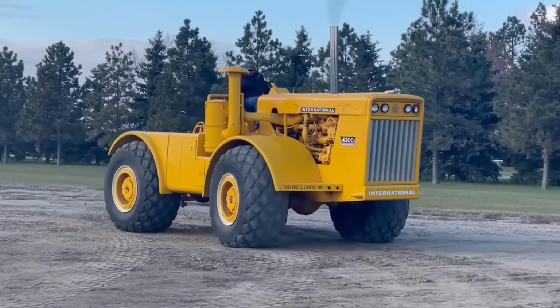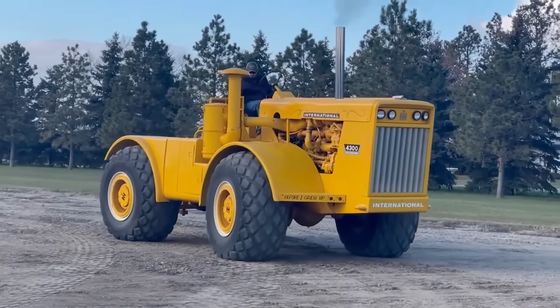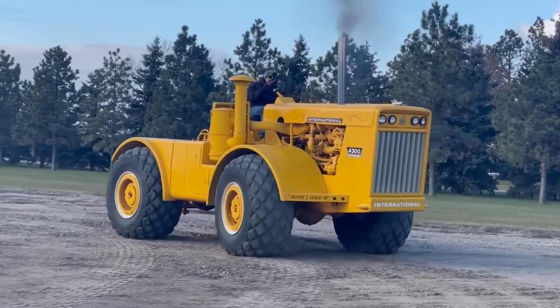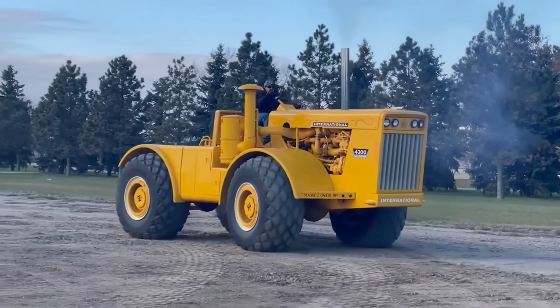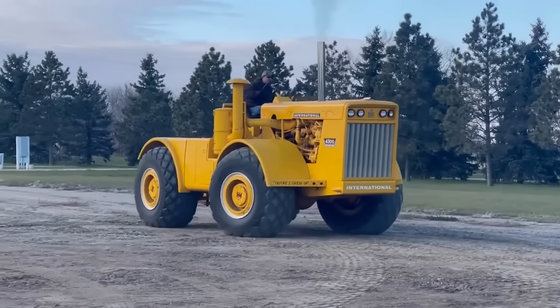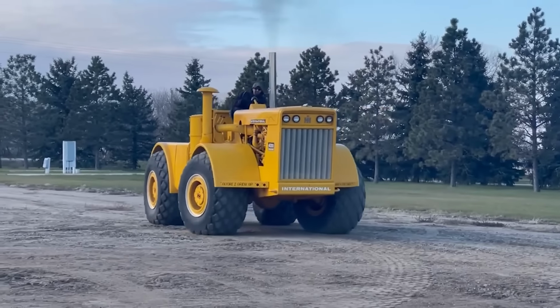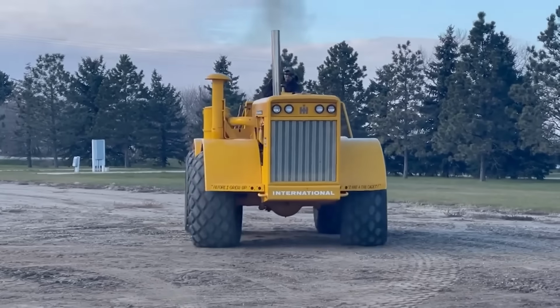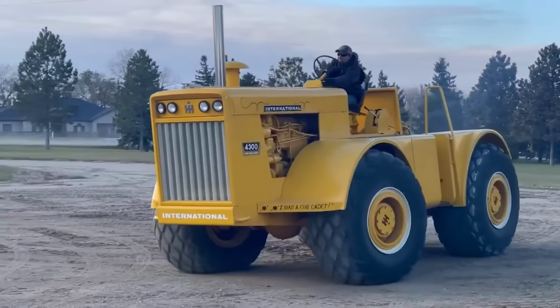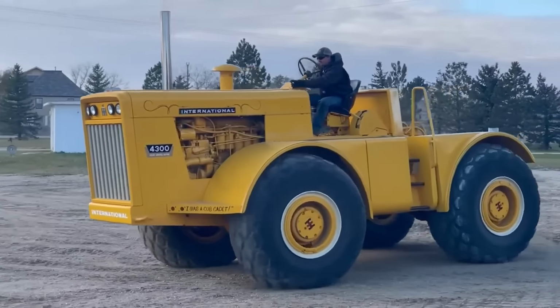Built by IH's Hough division in Libertyville, Illinois, the 4300 borrowed heavily from construction equipment DNA. The FS100 axles came from Hough's Payhauler airport tractor line, proven components that could handle extreme loads. The rigid frame design differed from later articulated tractors, but the 3 steering modes compensated brilliantly.